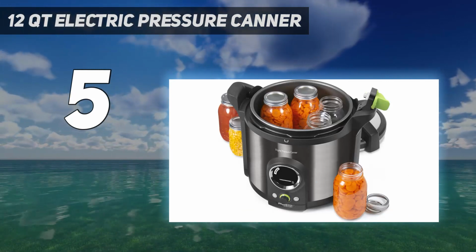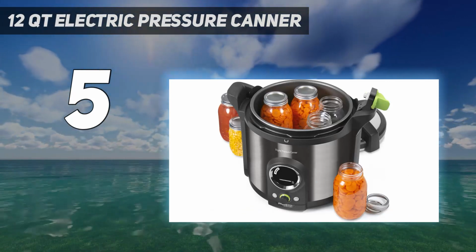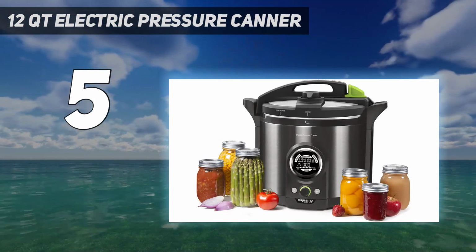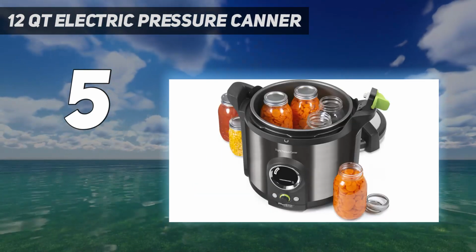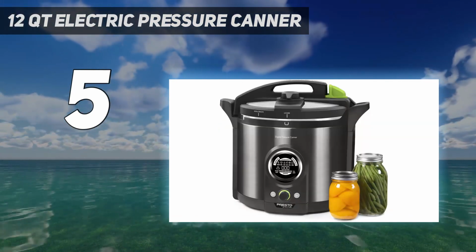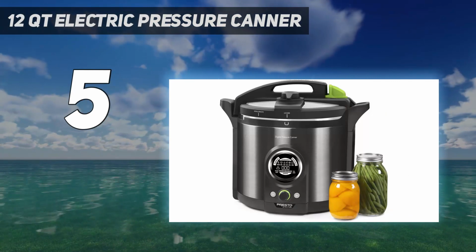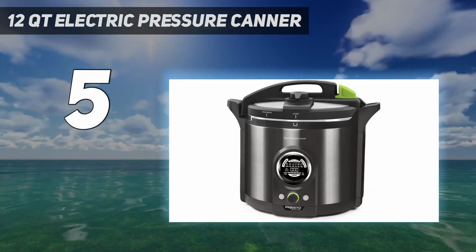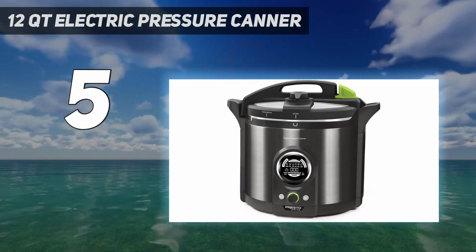After filling it and selecting pressure canning or water bath mode, the machine takes over. It's equipped with a sensor that automatically selects temperature and pressure settings, and it automatically cycles through processing, a 10-minute venting period, and a cooling period. For those who are intimidated by the canning process, this could be an incredible choice.